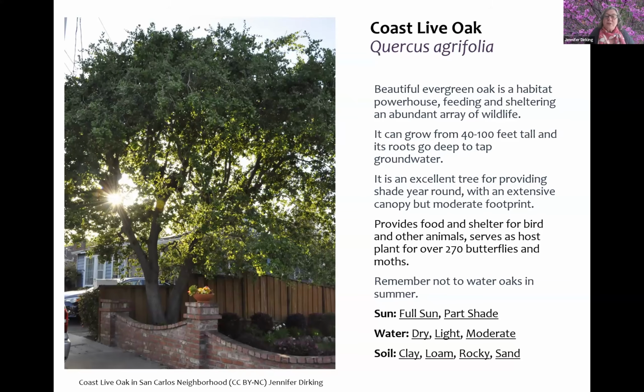So it's a really great choice for your garden, and it feeds the most Lepidoptera. 270 species of butterflies and moths can lay eggs on this plant, and ours is alive right now. The birds are getting so many caterpillars out of it.